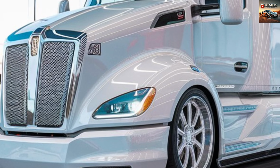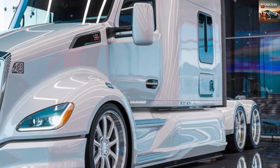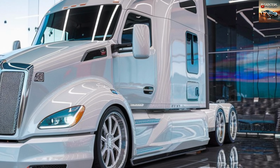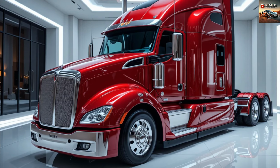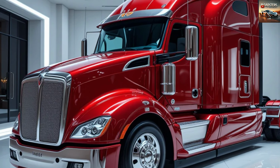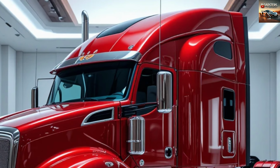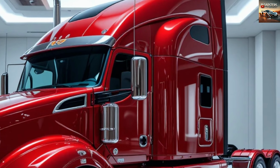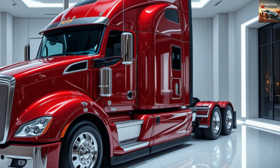Safety is paramount in the T680E, which comes equipped with a suite of advanced driver assistance systems, ADAS. These include adaptive cruise control, lane departure warning, collision mitigation, and side object detection. The truck also offers lane keeping assist and torque-assisted steering as optional features, enhancing driver confidence and reducing fatigue.